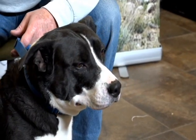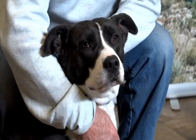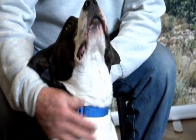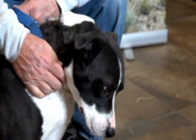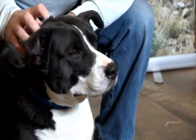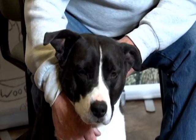He does like his treats, I can tell you that, so that might be part of the problem. Maybe we're contributing to the effect here, huh? But real good guy. He'll pull a little bit on his walks, but not excessively. There won't be any slack in the leash while you're walking him. At the same time, he's not going to drag you down the street. So all in all, he's a really good guy.